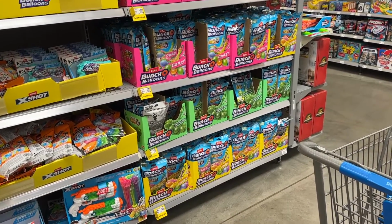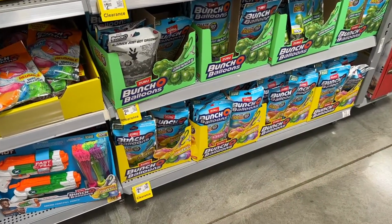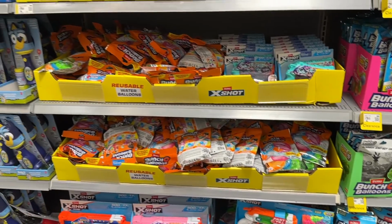Then I just want to show you, they have these balloons on sale. You guys know these are a game changer if you're a new parent. Definitely grab you some of these. That way you can fill up 50 water balloons with just one nozzle instead of having to do each one individually like I did growing up.